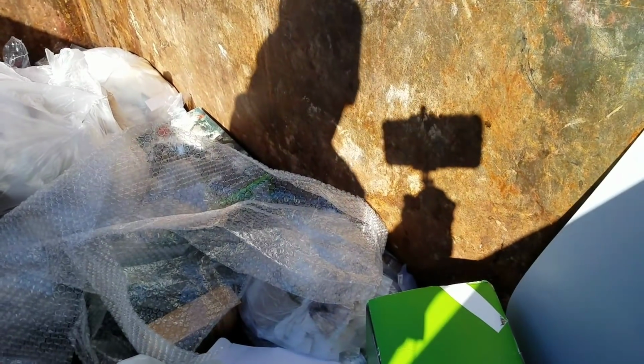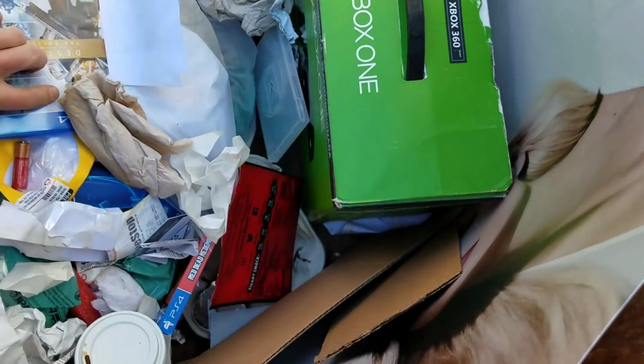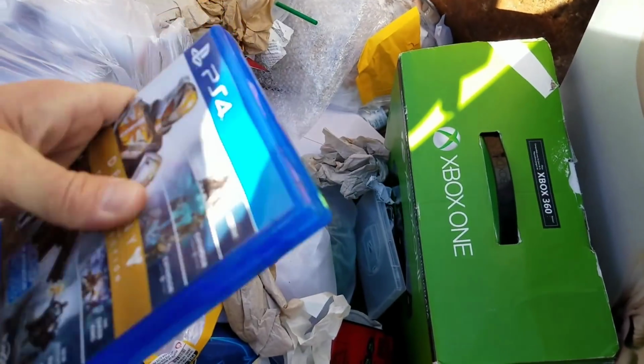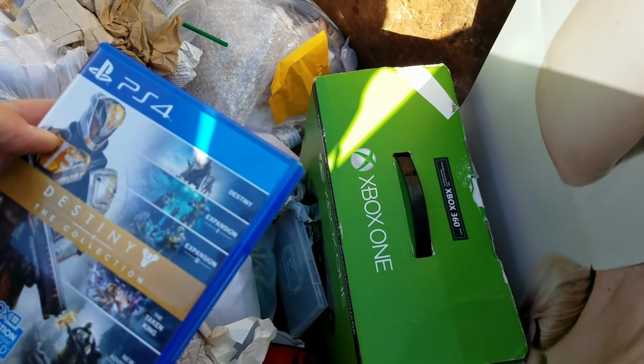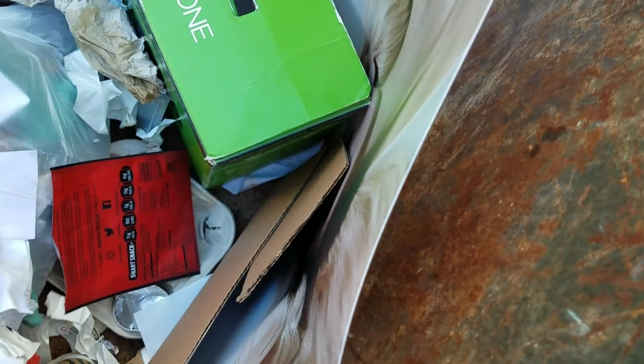Anything in here? No. Nothing in there. Is that a game? Let's see. Oh, it's in there, guys, for a PS4. Destiny, the collection. Well, that's kind of cool, right? Alright. What's that game? Another game. No, it's just the box. Just the box on that. What's this? No cable in there. A battery.